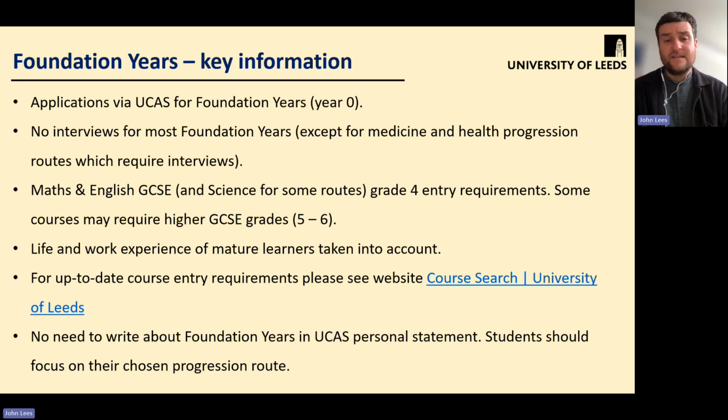So it's really important within your application that we can clearly see what course you want to progress onto. And it's absolutely fine, as I mentioned earlier, for you to use your 5 UCAS choices. It's absolutely normal for people to apply for, for example, direct entry for their degree, and also to apply for a foundation year as well. Because of that, we understand that it wouldn't always be suitable or possible to include information about a foundation year in your personal statement.